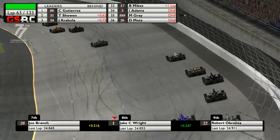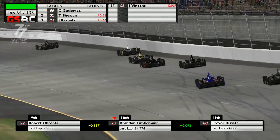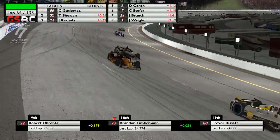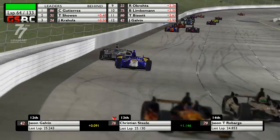Yes, sir, indeed. And, man, this is a great battle. Lemkeman has got himself up to 10th, and Bissett following closely behind in 11th. And there's old Jason Galvin, Christian Steele battling it out for 12th and 13th. This is a really good 6-car battle up here.